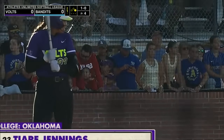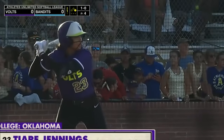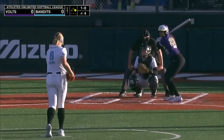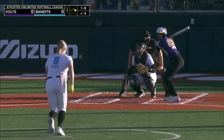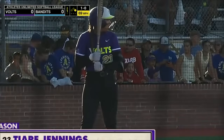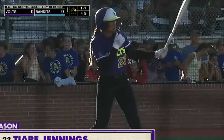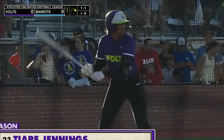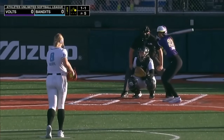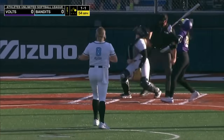And now Tiare Jennings, who has not taken any time getting acclimated to the AUSL, has already homered, 3 hits in the opening weekend series, 4 RBIs. She was the 20th pick in the AUSL draft, which still is toward the front end of non-pitchers, but the way she's been playing early on, there's some teams that might regret that choice.